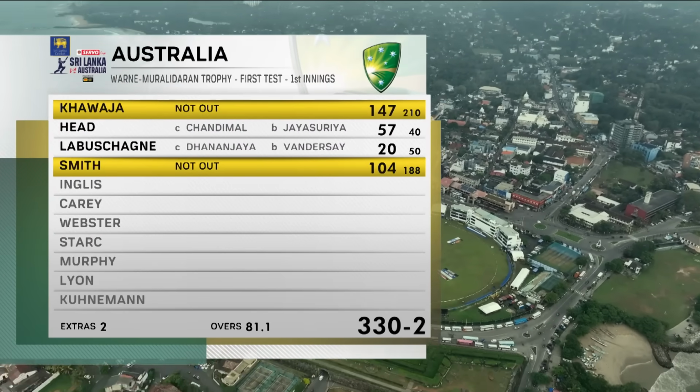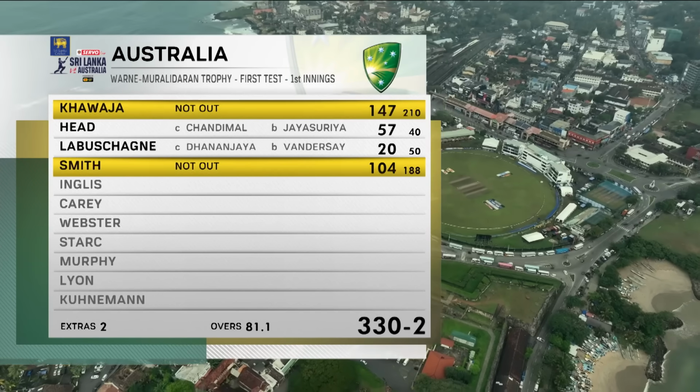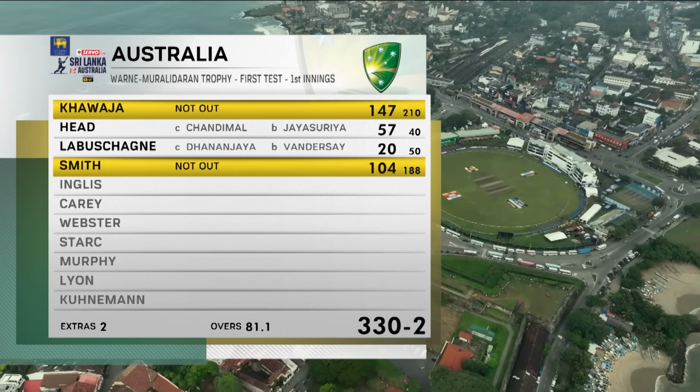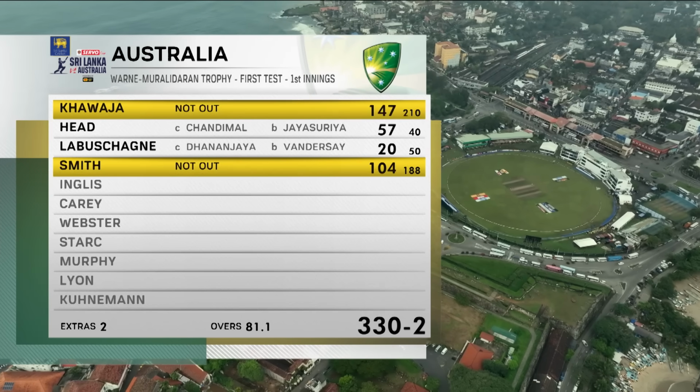So they were resuming together at 2 for 330. Khawaja, his 16th Test ton, 147 not out. And Steve Smith, after passing 10,000 Test runs, reached 104 not out by the close.